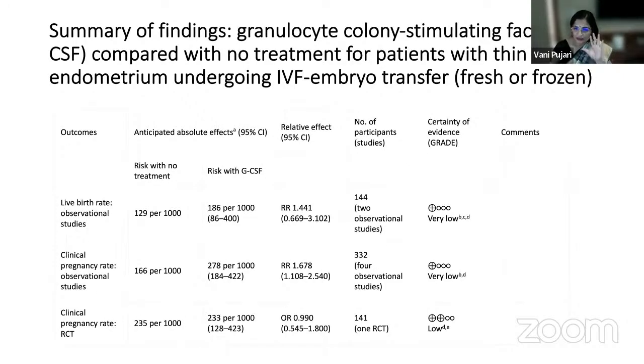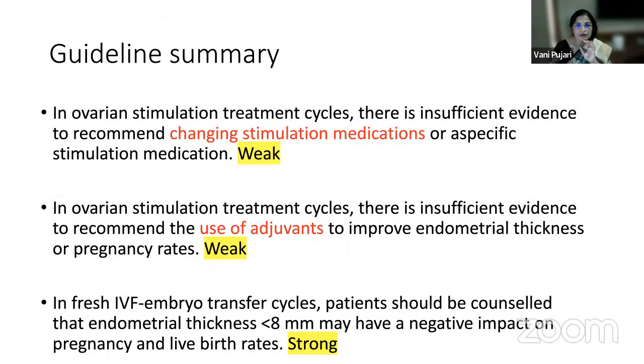GCSF also, like the majority of these things, because of bias or there is no selectivity, we won't get proper good evidence for using these drugs. But for a selective patient, I think it can be used. The guideline summary says changing stimulation medications, the evidence is weak. Use of adjuvants, evidence is weak.